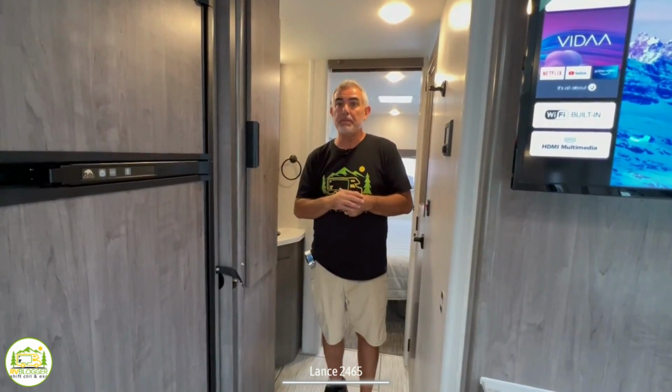So here I am standing in the hallway of what would be considered the mid bathroom in here, and this is actually a split mid bathroom.